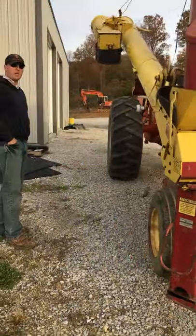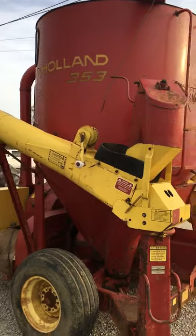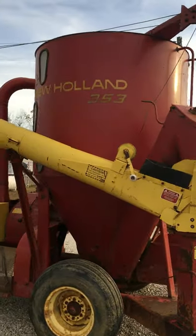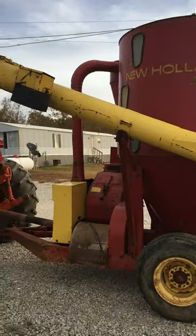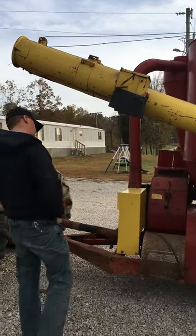Mixer comes with the screen, PTO shaft, everything like that is all in good shape. Jack works like it should. Does have a 3-foot extension on the auger.